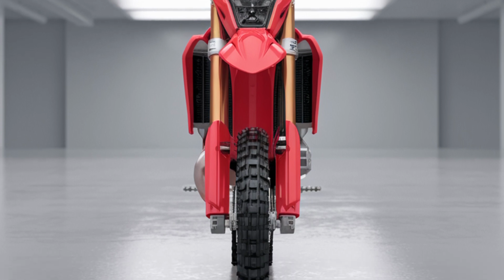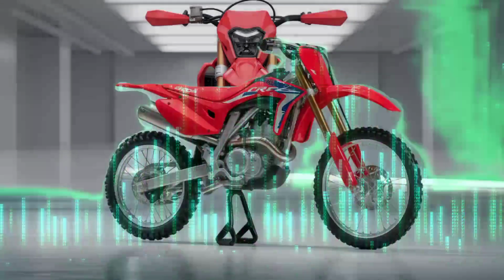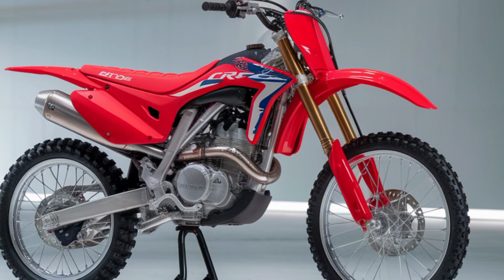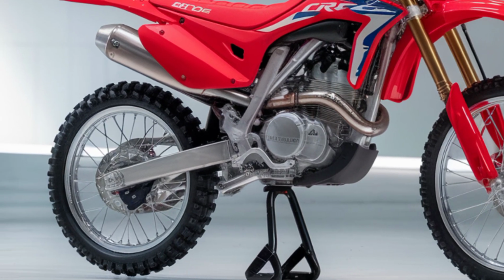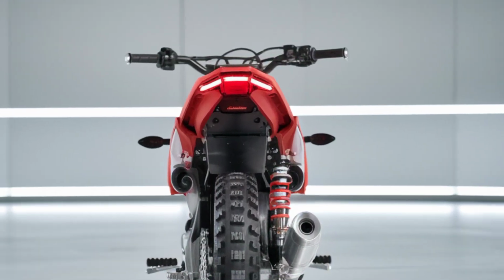Today we're diving into the 2025 Honda CRF 50F, the ultimate entry-level dirt bike that's perfect for young riders starting their off-road journey. Honda's CRF lineup has a strong reputation for durability, reliability, and ease of use, and the CRF 50F is no exception. The 2025 CRF 50F is powered by a 49-cc air-cooled, 4-stroke engine. This might sound modest, but for young riders, it's the perfect blend of power and control, allowing them to build confidence while learning essential riding skills.